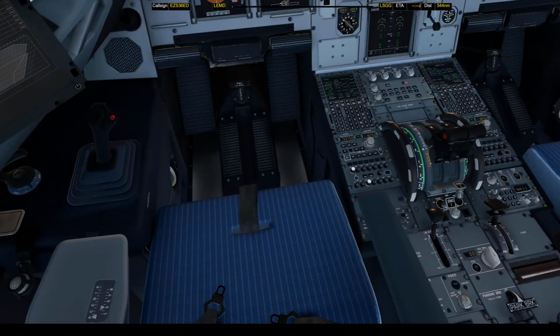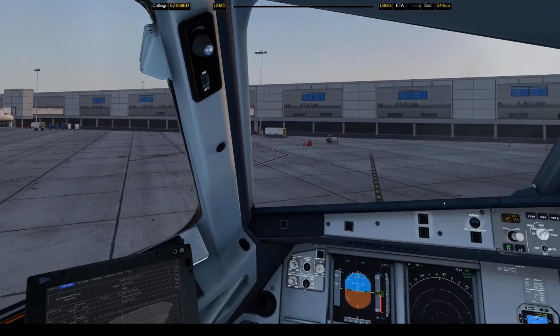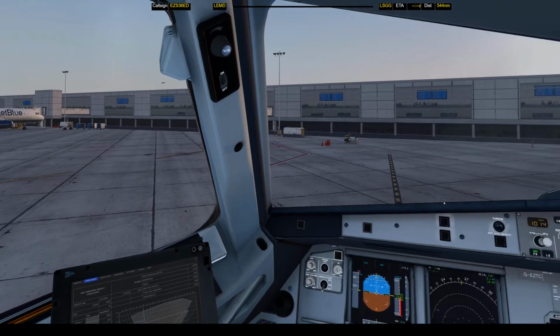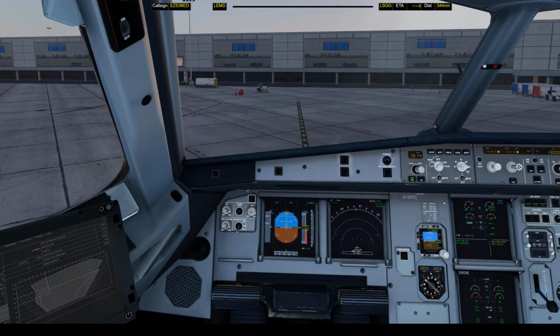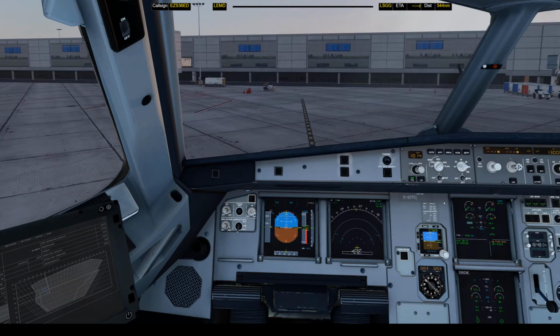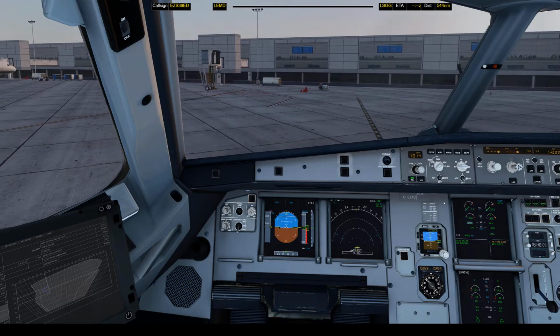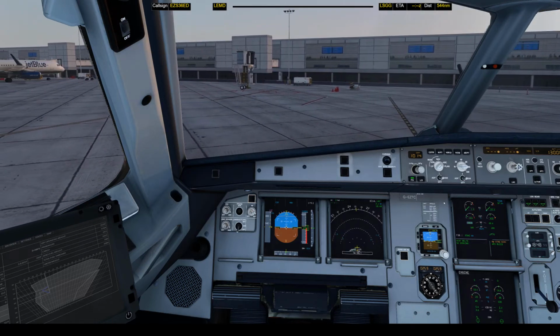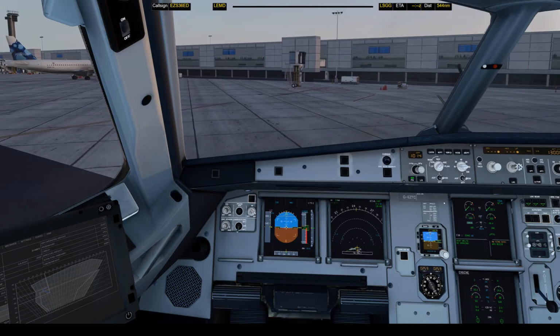Okay. To Zulu Papa, you can proceed direct. It's a nice sunny evening here in Madrid. Not sure what sort of weather we can expect in Geneva. Well, I'll have a look at the weather en route. I do know the winds are quite light in Geneva.